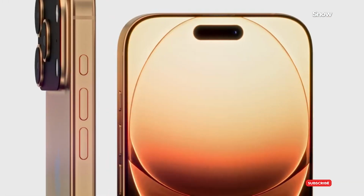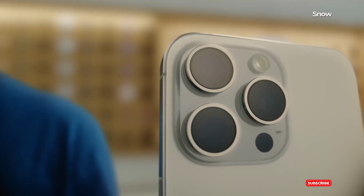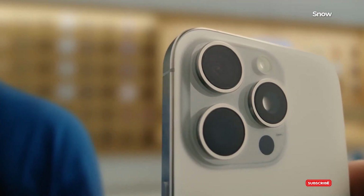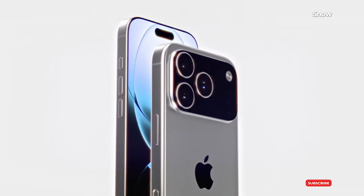Apple's about to drop a $1,200 device that's smarter than your ex, more stable than your relationship, and powerful enough to replace your DSLR, gaming setup, and maybe even your therapist. But at this price, has Apple finally gone too far?